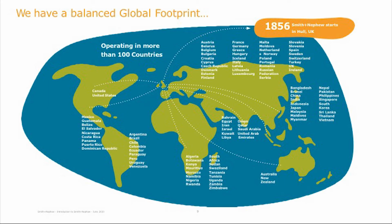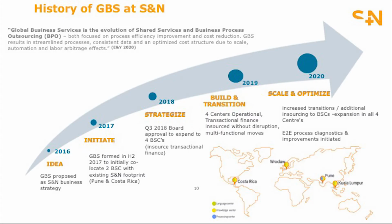So it's a challenge, from the number of entities, for example, that we have to manage in the finance services organization. Back in June of 2016, I joined Smith & Nephew. The job was to build a global business services organization, which was really our idea phase. The first thing we did was move some HR services into some footprint we had already in Costa Rica and Pune. And then we started to think very differently with the board about where we would go next.